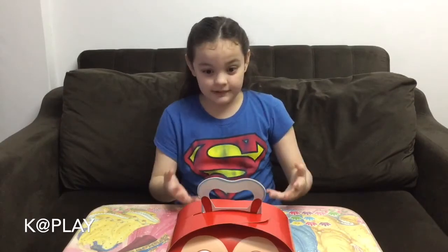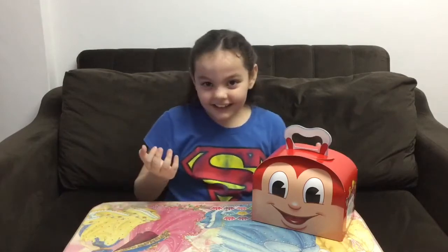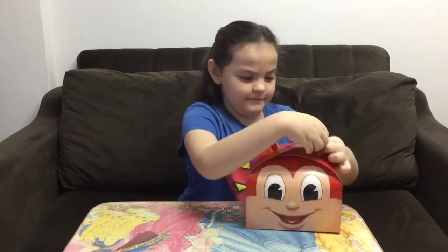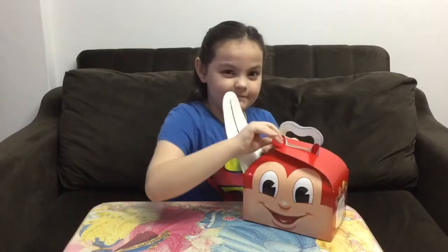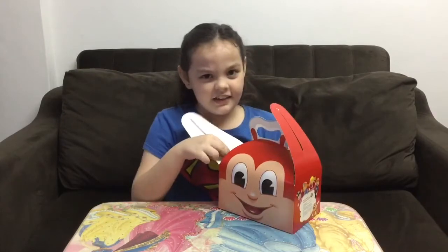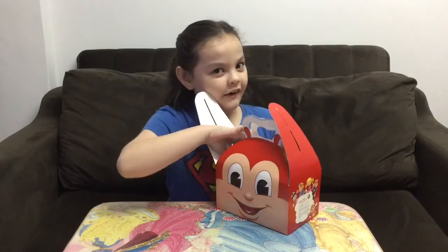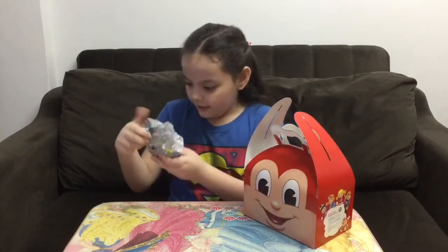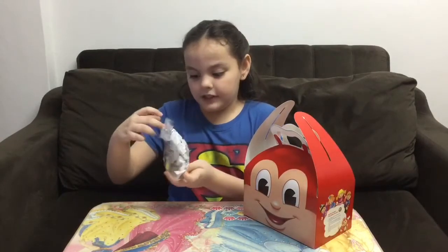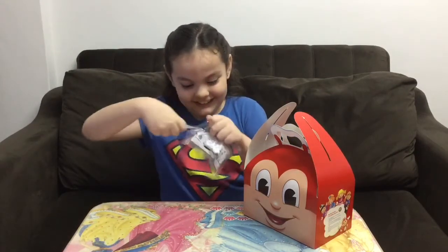And today, I will be unboxing the newest collection of Jollibee's Kiddie Meal toys. Let's see what's inside. Okay. Guys, can you guess what they are? Well, more of a who they are. Okay, let's see. They are the Pokemon Battle Squad! Okay, let's see the first one.